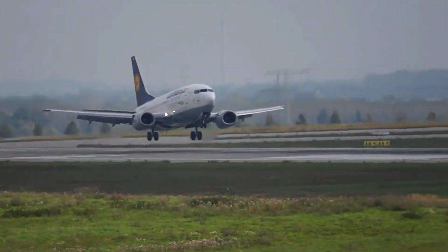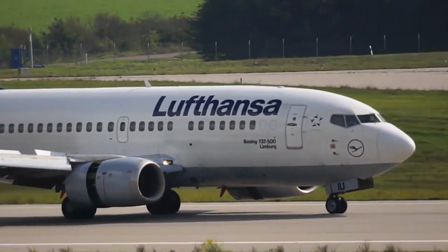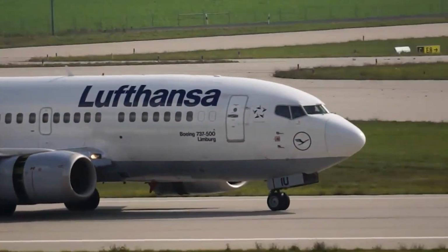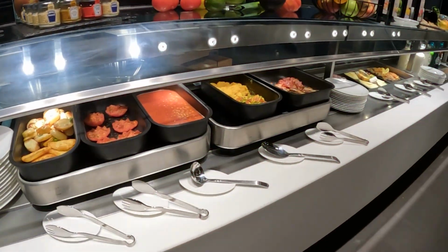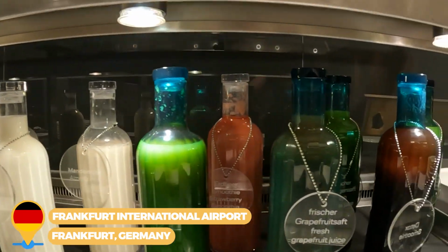All right, just landed. Definitely an amazing bed in the sky. I have a 4-hour connection time. So with that said, let's go find the lounge. So far, first class lounge, Lufthansa at Frankfurt. On point. The buffet is amazing.